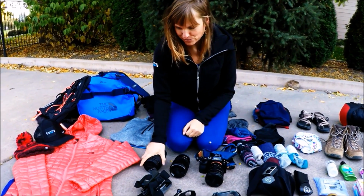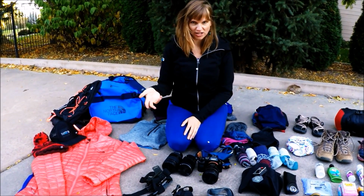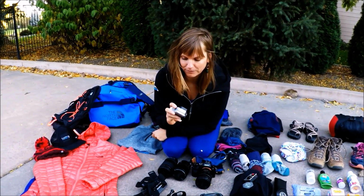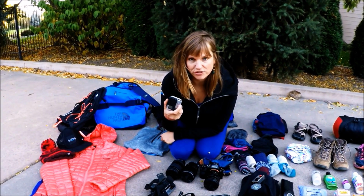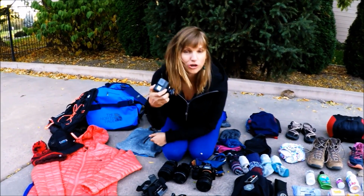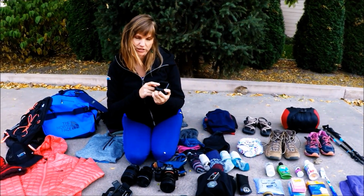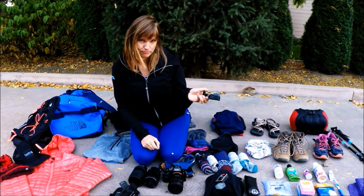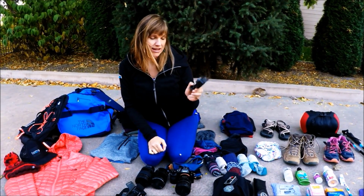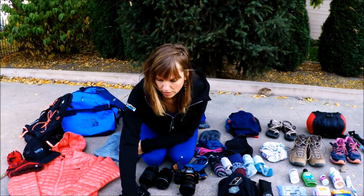Now for my GoPros, which are awesome for capturing video and shots on the go. I'm bringing one Hero 4 Black, which is the last version of the camera. And then I'm also really excited to be bringing the new GoPro Hero 5, which is their latest version. It's got a touchscreen on the back. It's controlled by a voice command, and it has a better battery life than the Hero 4.